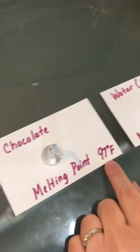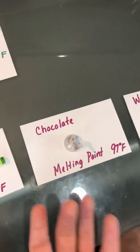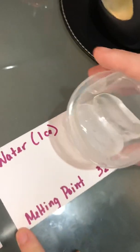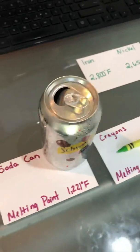Chocolate has a melting point of about 97 degrees Fahrenheit, which is about the same temperature as your hand, which is why candy, chocolate specifically, can melt in your hand. And then we have ice here, or water, which we know has a melting point of 32, and you can see it's warmer than 32 degrees in my house, so it's already starting to melt. So once the temperature is above the melting point of these objects, they will start to melt.